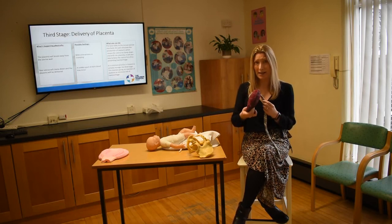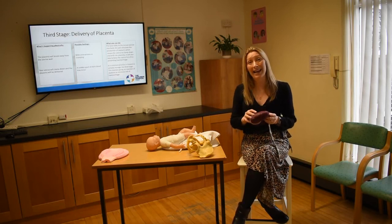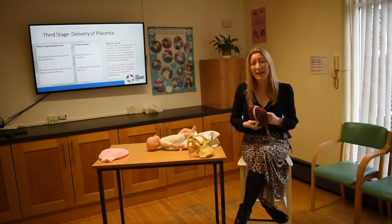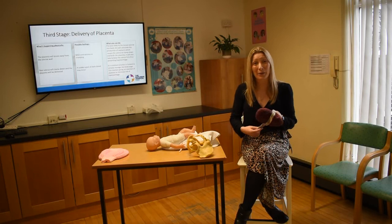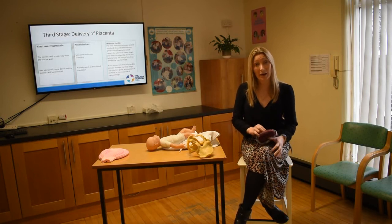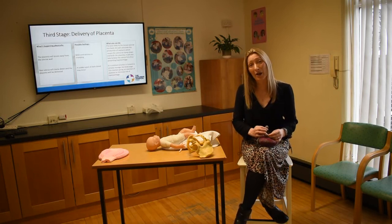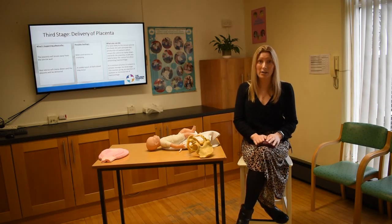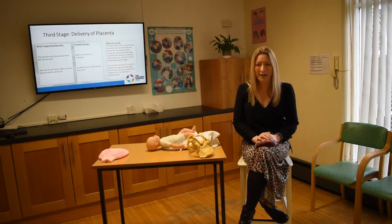This is your placenta, so we will ask what you would like to do with your placenta. Maybe give that a little bit of thought over the next couple of weeks and months. If you'd like to bring it home, that's no problem. Just let us know and we'll have it ready for you when you're leaving the hospital. Or if you'd like us to dispose of it, that's no problem at all.